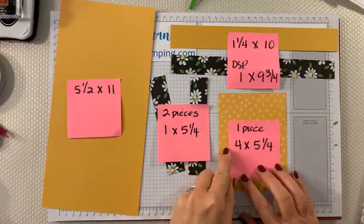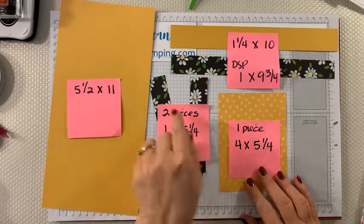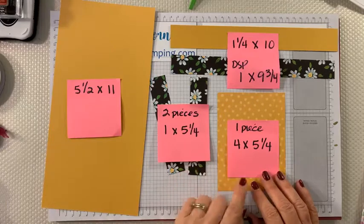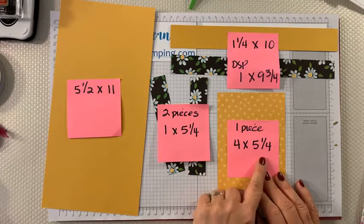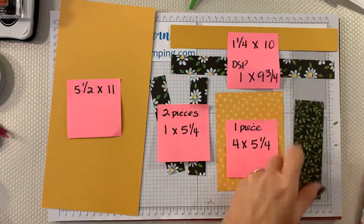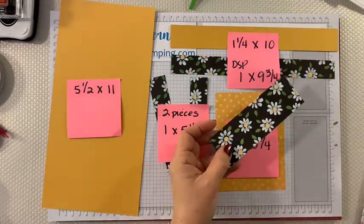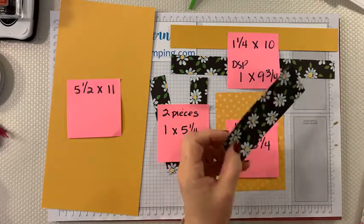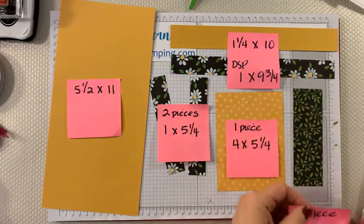You need a piece of designer series paper that kind of coordinates. So you need 3 different patterns of paper that'll coordinate. This piece is 4 by 5 1/4. And then you're going to need 1 more piece. This is actually the other side. Great thing about Stampin' Up! paper, you can use both sides. This paper, they coordinate on both sides.